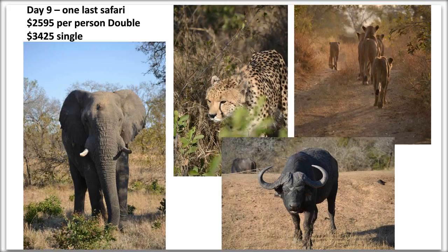Additional expenses would be driver guide and ranger gratuities, some alcoholic beverages, and your flights to New York. I say New York because the shortest air routes are serviced by South African Airways out of New York. While the cost for air will depend on when you purchase it, round-trip international air from New York, including all international air within South Africa, will run about $1,500 a person.